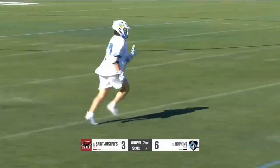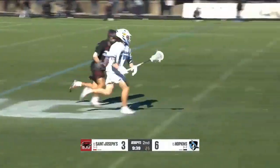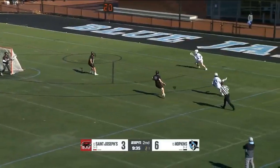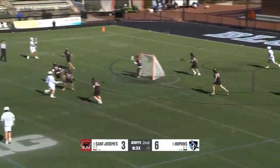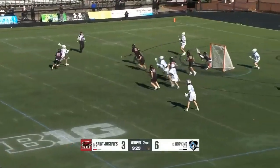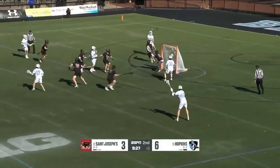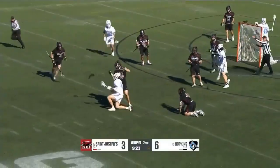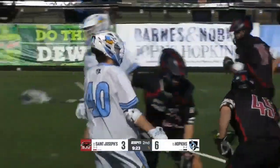30 seconds to shoot for the Blue Jays. Chevette. Again, he's kind of limited when he goes down that alley. If the slide comes, he can't put the stick in his right hand. Angeles. Good cross look. It gets through to Degnan, and we got a crease violation. Melendez stepped in the crease, kills the play.